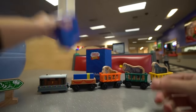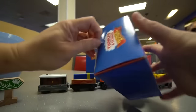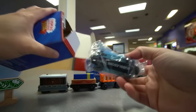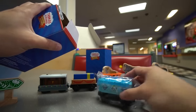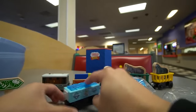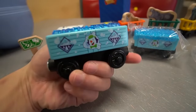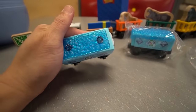So now we're opening up the third box. I don't know what we have in this third box. Ah, it's hard to open. Can we open this? Oh, look at that. Wow, it's a bubblesome troublesome truck. I love it. Does it even move? Oh, it moves. Oh, that is so cute. It's so cool.